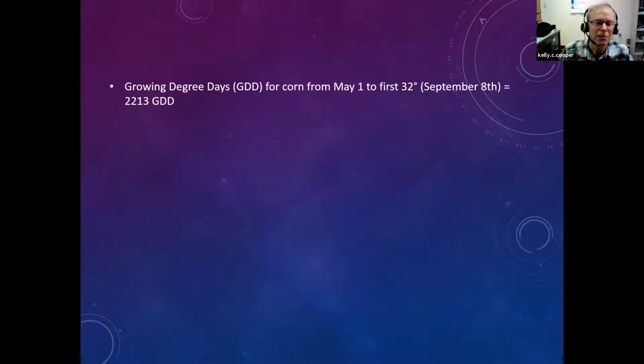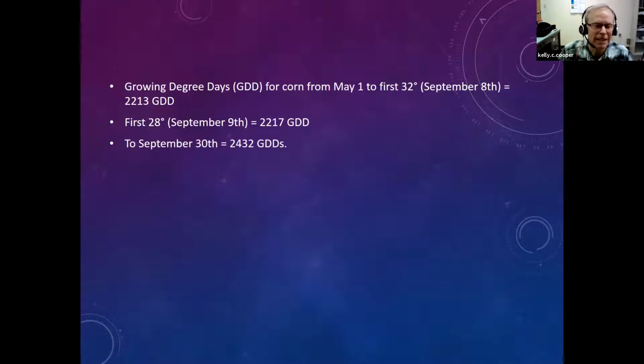Growing degree days were much better this year than they were last year. Our first frost was a little bit earlier this year than what we'd had before. It was 32 degrees on September 8th, 28 degrees the next day. However, I don't think this was really enough to stop the corn. The corn all matured very nicely and dried down nice.